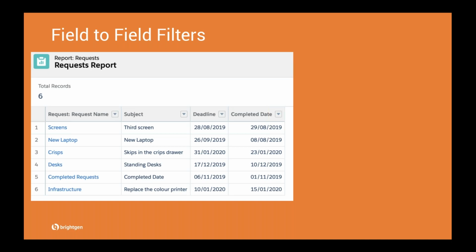Field-to-field filters are GA, another cool feature. Been a few of them in this release. These allow you to filter records based on the value of one field in relation to another on the same record. Previously, we burned custom fields to capture the outcome of the field comparison, and then we had to filter on that. So again, this should give us back a few custom fields on some of our older systems out there.